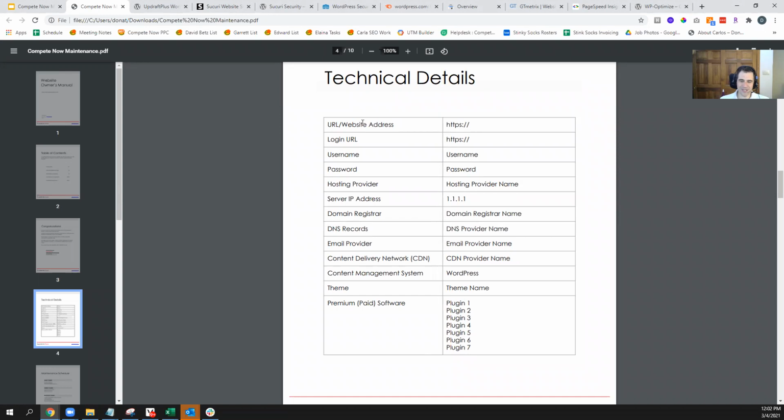Hopefully you know the website address, but maybe you have multiple websites, the login URL for WordPress and the username and password. Who's hosting the site? That's often one where, when I ask who's hosting the site, people will say, oh, I don't really know actually. I need to go dig that up. Unfortunately, sometimes they either can't figure it out or they can't contact the person who's hosting it, and it could be under their own account. And then you're stuck trying to figure out what to do next.